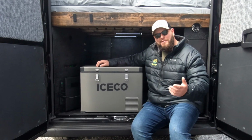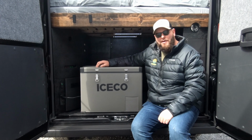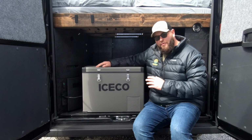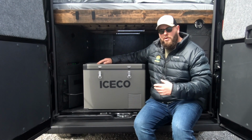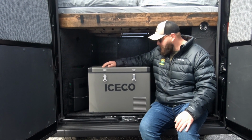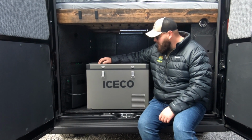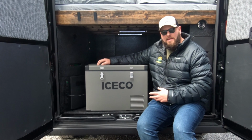All right guys, so back here in the cargo area, I've thrown in the Iceco freezer. This is a great portable freezer option, or if you're towing a toy behind one of these adventure vans, you can quickly disconnect from 120 volt AC power and move right to a 12 volt DC power source.